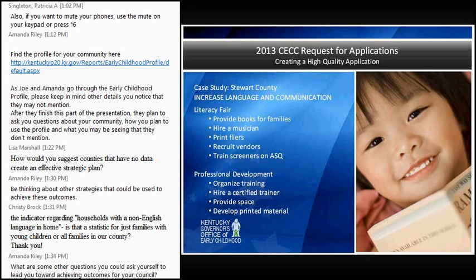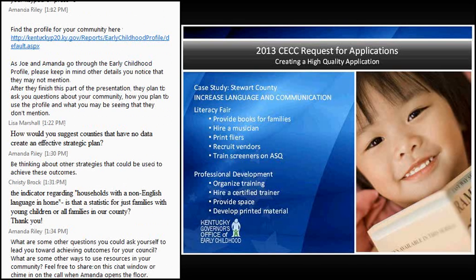And again, with the professional development, some of the things that the CECC decided to do was organize a day of training for folks specifically focused on language and communication, hire a certified trainer to train during that day, maybe provide space for the folks, and develop the printed material. So these are just examples of what you may think about doing.